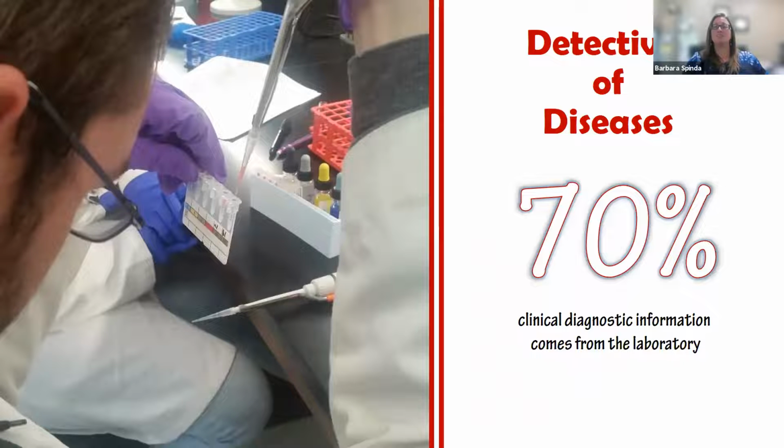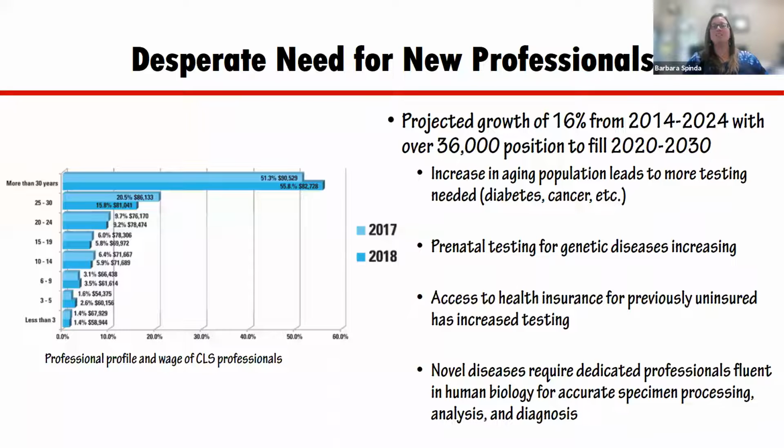Laboratory professionals are the detectives of diseases who analyze blood, body fluids, and tissue samples to diagnose patients with metabolic diseases, infectious diseases, autoimmune disorders, cancers, and many other conditions. In fact, it is estimated that 70% of clinical decisions are made from information that is provided by the diagnostic laboratory. Similar to many healthcare professions, there is a desperate need for new, well-educated laboratory professionals in the greater Michiana region and nationwide.